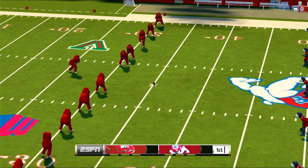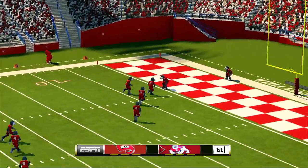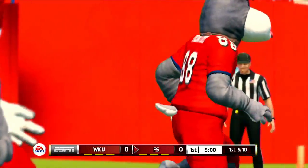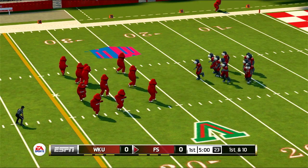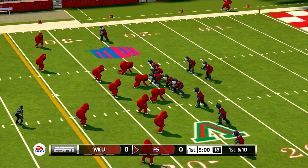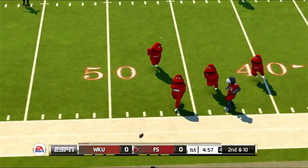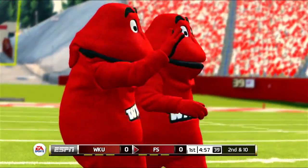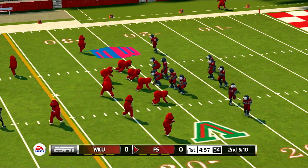Western Kentucky is lined up for the opening kickoff. So here we go. He just drills this one. Now the offense gets ready to take their first crack at it. He gets rid of this one. Second down, 10 to go. Ball on the 25-yard line.